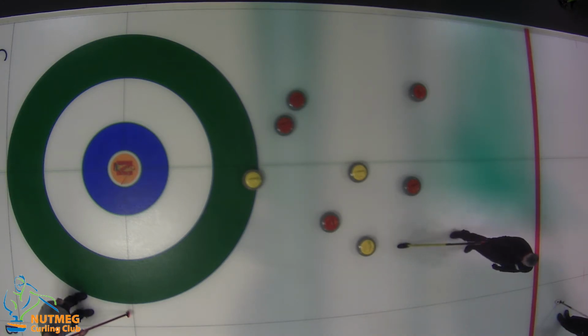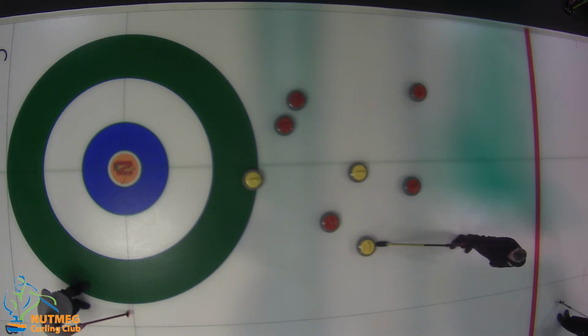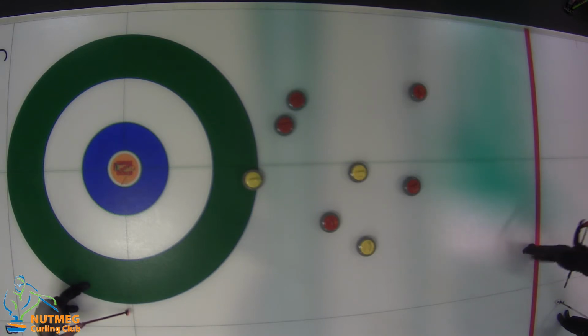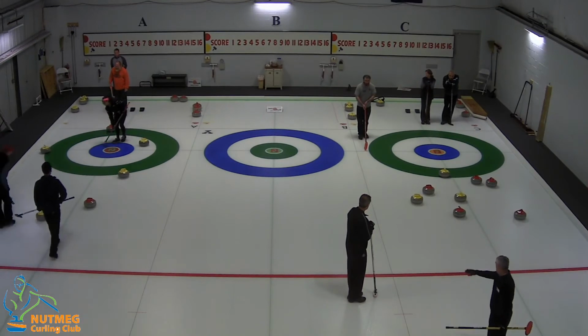I think that's what you've got to do. Well, you know, he just needs any ring. Jay Flanders just needs to get anywhere in the house. So they're looking at the outside. They could potentially angle that guy in. They could try to go around it. And if they went around it, all they need is a touch of paint. So we'll keep an eye on that.